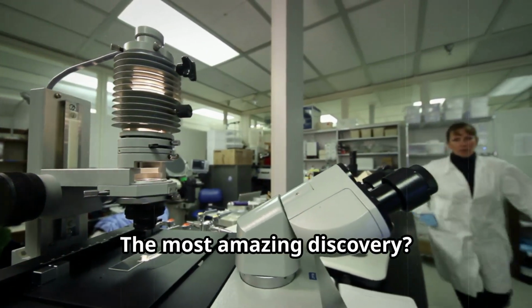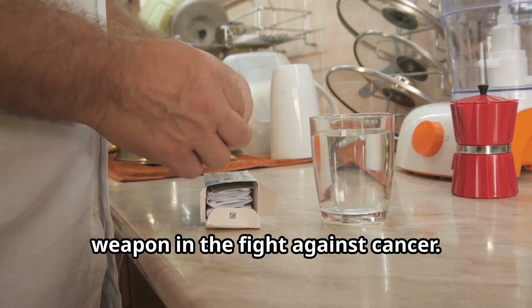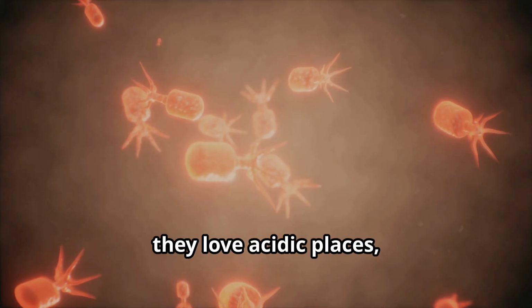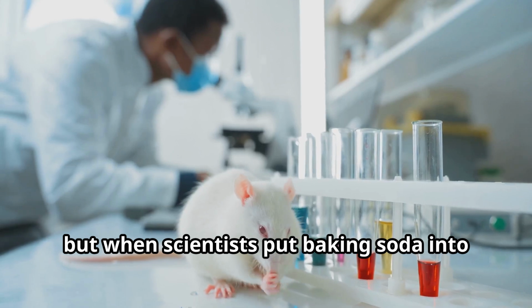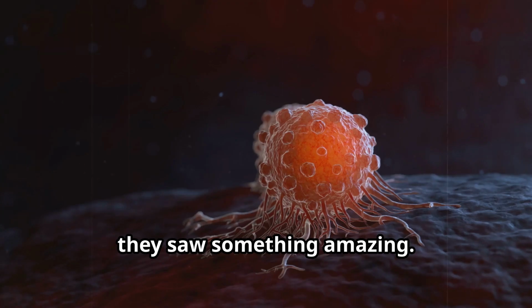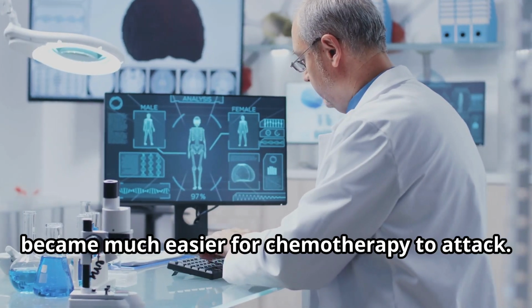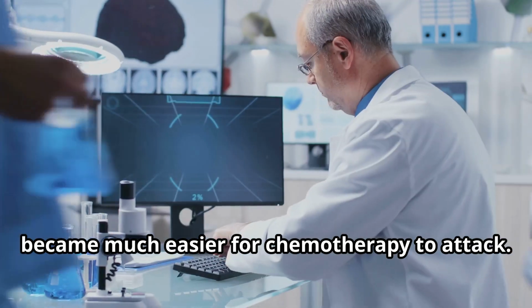The most amazing discovery? Well, get ready, because baking soda could really become a weapon in the fight against cancer. Tumors love acidic places, but when scientists put baking soda into mice with breast cancer, they saw something amazing. The tumors got less acidic and the cancer cells surprisingly became much easier for chemotherapy to attack.